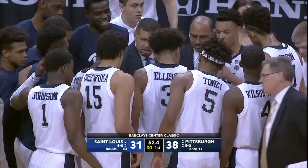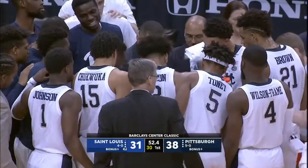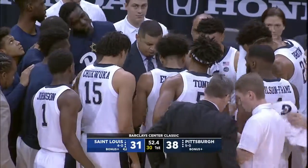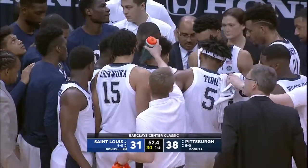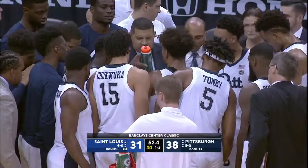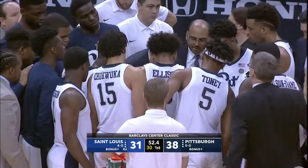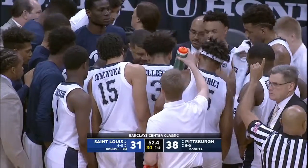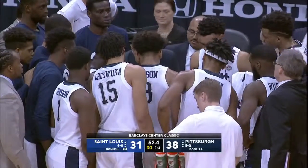As we said, all you were trying to do in that last 2.5 minutes is hang on. And the way you do that is run through offense, get good looks, don't turn the basketball over, and hope to convert on some of those open looks. The longer your possession goes, the less time Pitt has to attack you as you're just trying to get to the second half and get your starters back in.